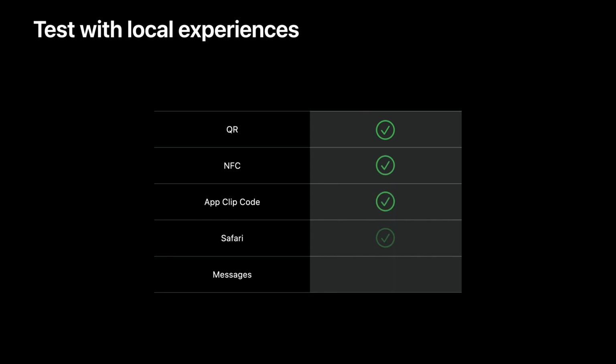Local experiences support QR, NFC, app clip code, Safari, and messages. They don't show up in Maps, Location Suggestions, and Spotlight search. These require registered experiences. Also, you can only specify local experiences for Xcode installed app clips or app clips in beta testing. This is how you can test with local experiences.